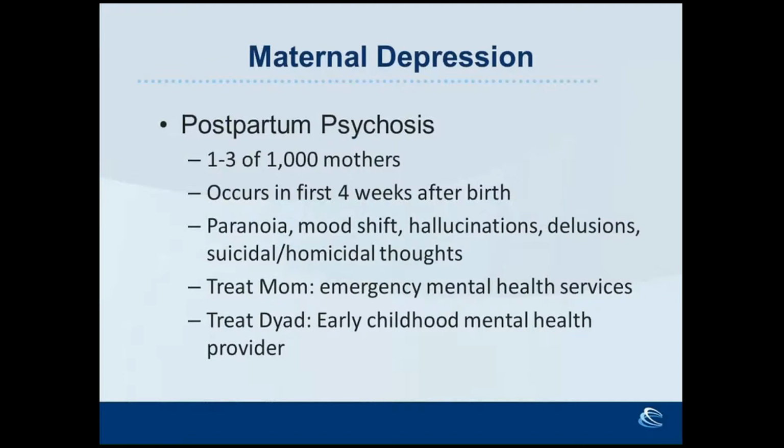Postpartum psychosis is rare. 1 to 3 women out of 1,000 mothers. Rare, but not so rare that we won't see it. It occurs in the first 4 weeks after birth, and it's way more severe. You have paranoia, mood shifts, hallucinations, delusions, scary suicidal and homicidal thoughts, and this is an emergency. Mom needs to go to the emergency room. Mom needs to have emergent help, not be sent out of the office, not asked if she can drive herself and her baby to the emergency room. And of course, then there's going to need to be a lot of support with early childhood mental health care for the baby and mother's dyad.